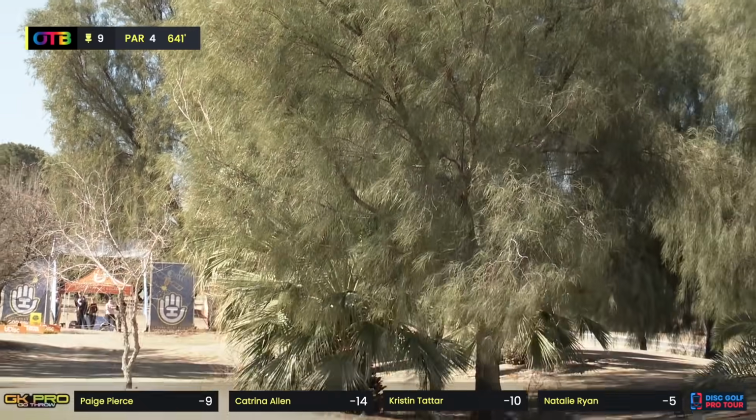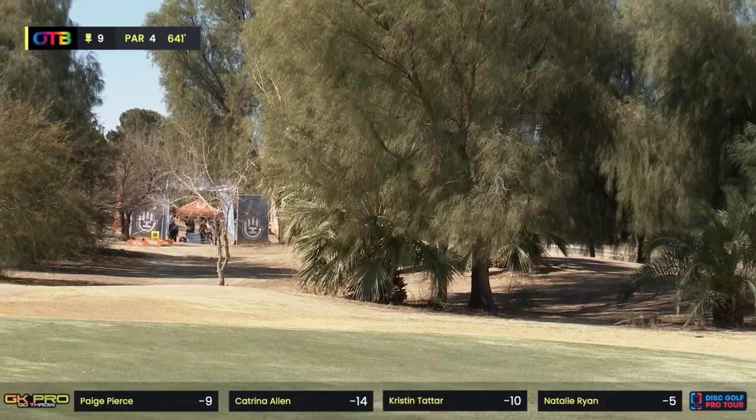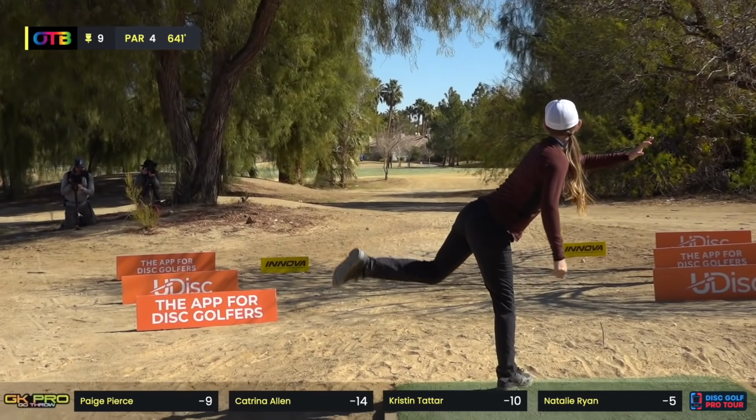Struggling. This is another one of my favorite holes on the course because you have to contend with this tree line. Yeah, on the first few shots you have to deal with the trees. And it's a long tunnel, too. It is. It's probably 300 feet to get to the end of the tunnel.